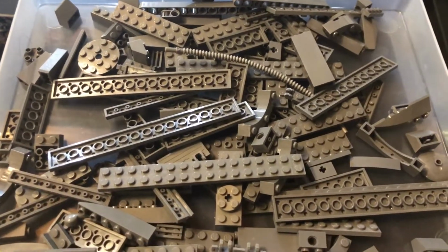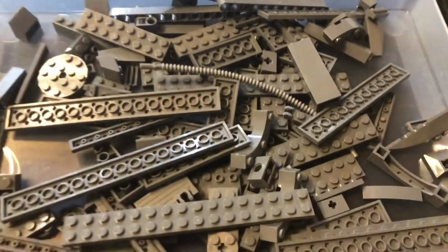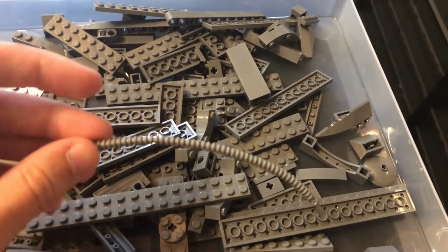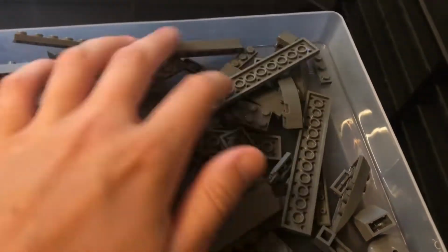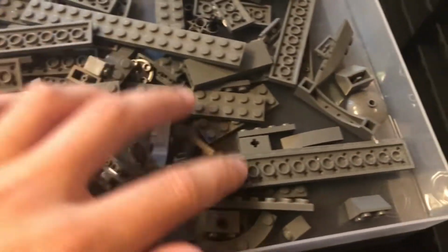So onto the next bag, we have a bag of dark grey pieces. So straight away we can see quite a lot of plates in here, a lot of 2x plates. But then we also have this hose looking piece. This has a bit more of a silvery colour to it. And then as we rummage around here, there's really not too much else in here. There's a few Technic pieces, but it's mostly all dark grey plates.